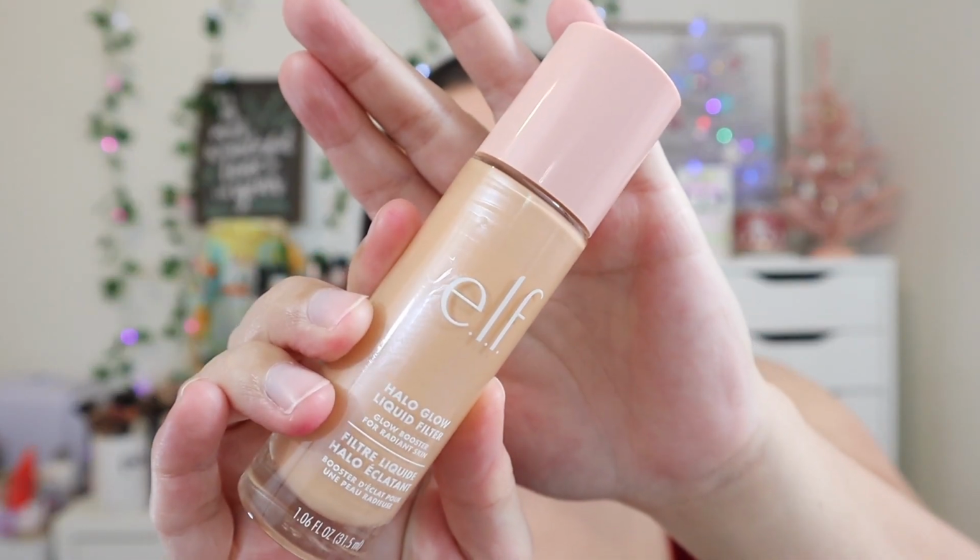So the next product, this is definitely a multi-purpose product because some people use it as a primer, some people mix it in with their foundations, and some people even wear this as their foundation. And that is the e.l.f. Halo Glow Liquid Filter. This came out this year, and seriously, it literally took the internet by storm. I feel like everybody and their mother was trying to get their hands on this product, and it's because it's obviously supposed to be duping the Charlotte Tilbury Hollywood Flawless Filter, and this does a really good job at duping that product, and it might even be better in my opinion than the Charlotte Tilbury one, and that tends to be most people's opinion on this product.